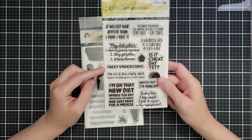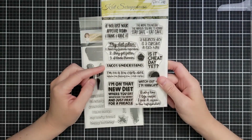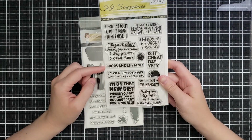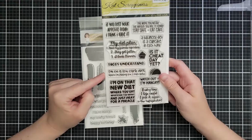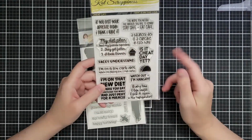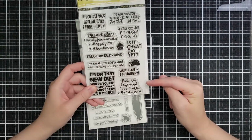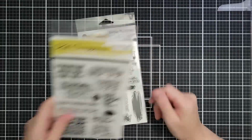And then this is it. Tacos understand. I have issues with baked goods. I haven't met one I don't like, but tacos are a close second. So there's that. I'm on a low carb diet. When I'm feeling low, I eat carbs. Watch out, I'm hangry. I'm on that new diet where you eat whatever you want and just pray for a miracle. Every time I lose weight, I find it again in the refrigerator. It's so funny. Cheat day.